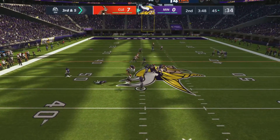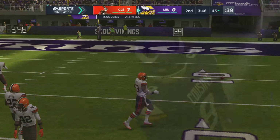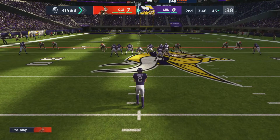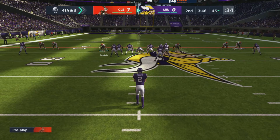Cousins from the gun on 3rd. And that will be incomplete. A lot of times it's that first read that you have. Maybe you get it in pre-snap and he locked in on his target, but he was covered quite well, and that one's incomplete.